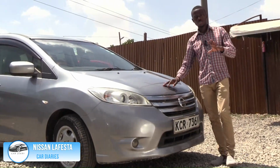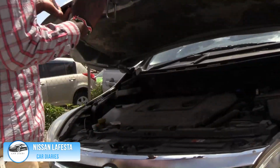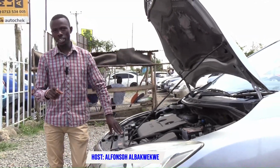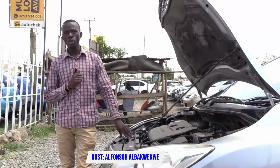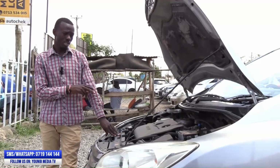So let us look at what powers this car under the hood. Under the hood of the 2015 Nissan Lafesta Highwayster G package, you will be privileged to get a 2-liter MR20DE engine, which is a very common engine for nearly all Nissan vehicles. The displacement of this car is 2000cc.